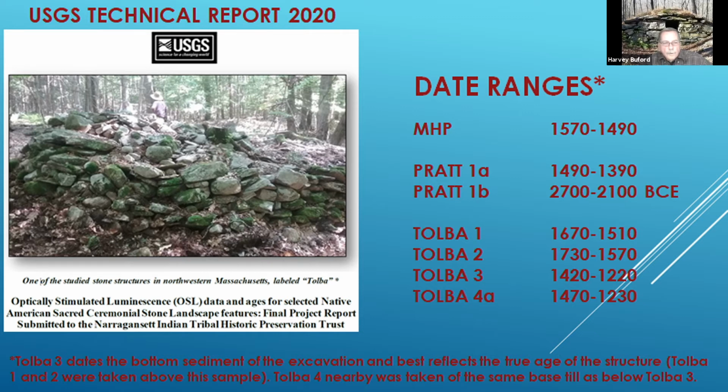If you can see over here to the right, the date ranges: Manitou Astronauts Preserve, pre-contact, Pratt Hill. One of them is 1490 to 1390 pre-contact. The other one is quite old, around 4,000 years old, 2700 BC. And then the Toba sites, two of those, overlap a little bit into the contact period, and two are clearly pre-contact.